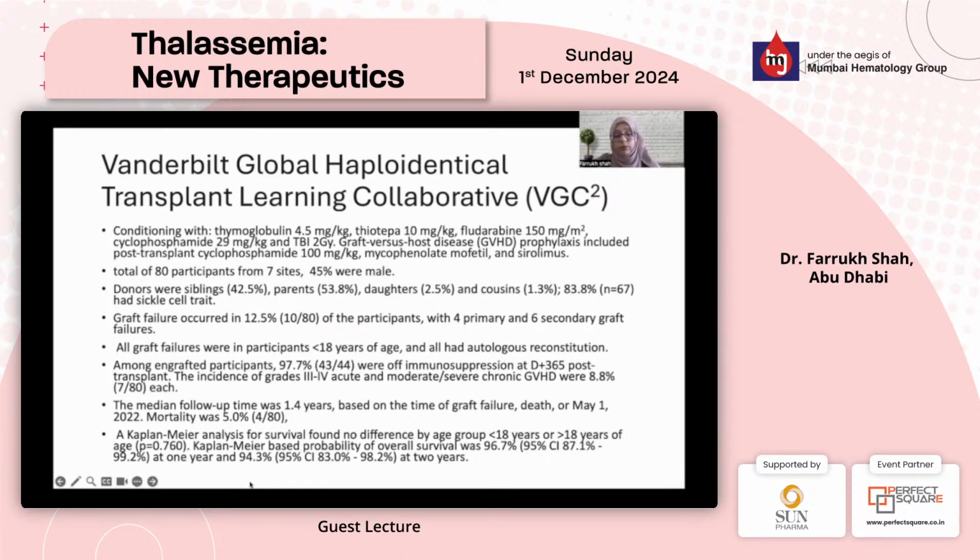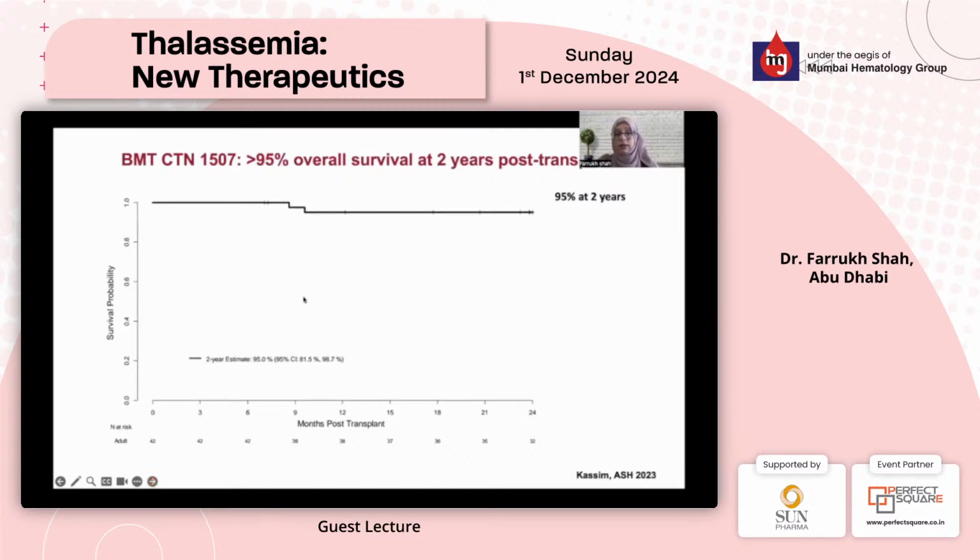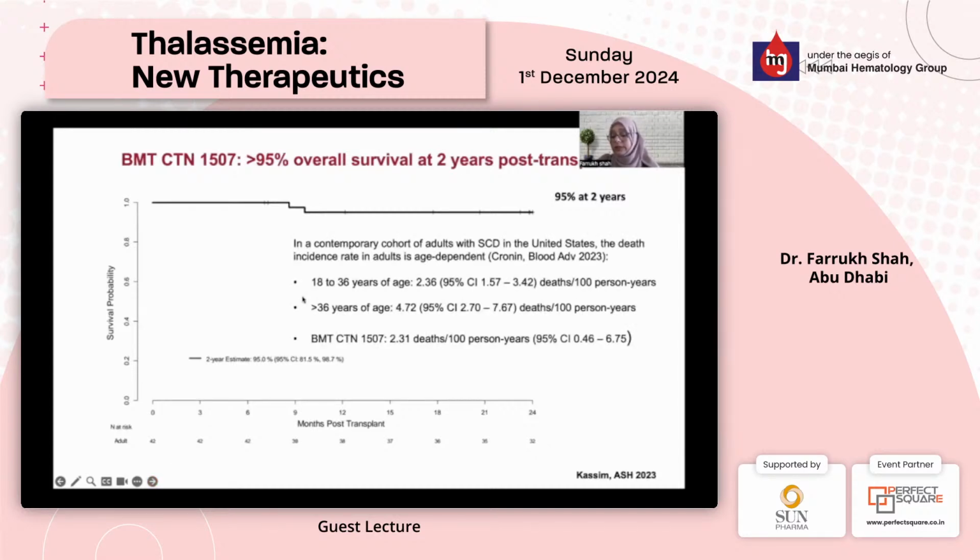Median follow-up was 1.4 years, and a survival curve comparing the under 18s to the above 18s basically showed a very comparable survival outcome. And this data was presented at ASH in 2023. And if you look at the contemporary cohort of patients with sickle cell disease, the death incidence in comparison to the general population, in patients aged 18 to 23, is 2.36 per 100 patient years. In patients above the age of 36, it's 4.72. And following bone marrow transplant, the death incidence is brought right back down to a comparable level to the 18 to 36 age group.